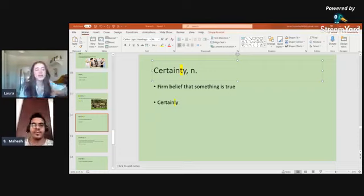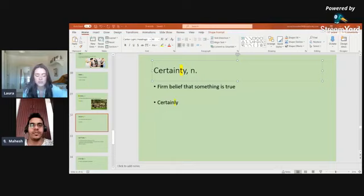So can we hear you say both of them next to each other? And that'll hopefully show us the difference between the two. Certainty, certainly. Perfect. So for anybody that is confused about the two, that's exactly how we pronounce the difference between the two of them. Okay, so we have certainty and certainly. Thank you.